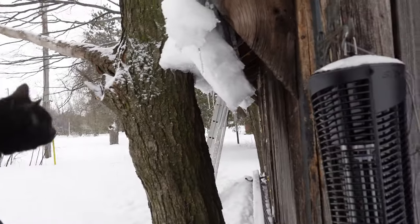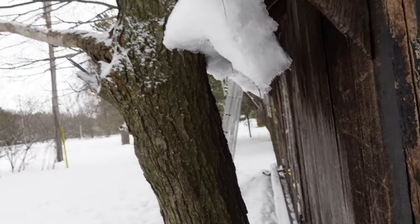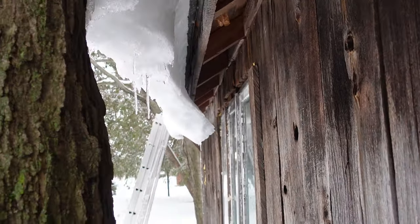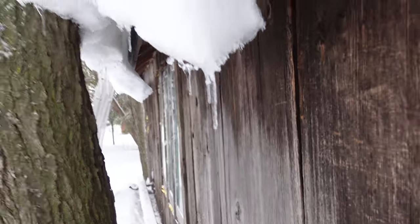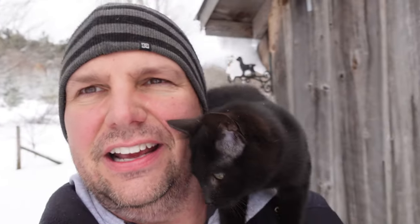Look at the roof here, guys. Look what's happening to the snow. So cool what nature can do for us. Look at that. It's like our own cool little ice sculptures. I'm gonna give some Stormy some time outside.